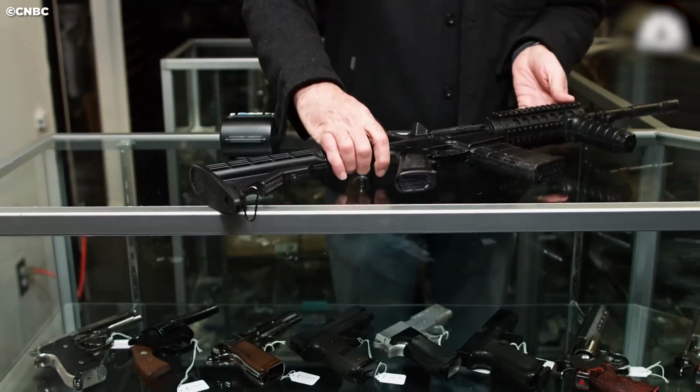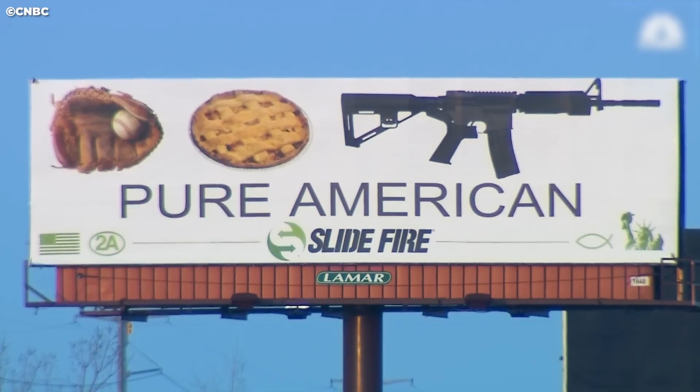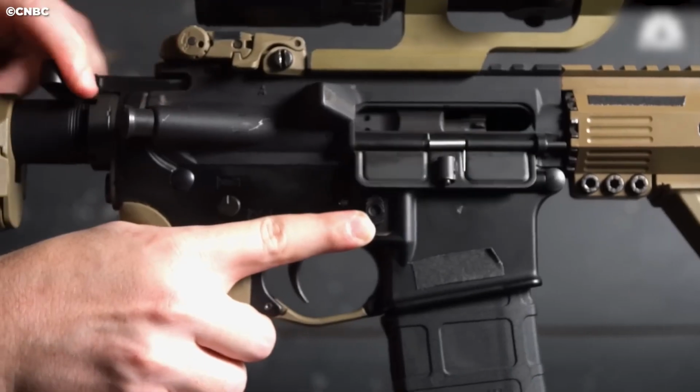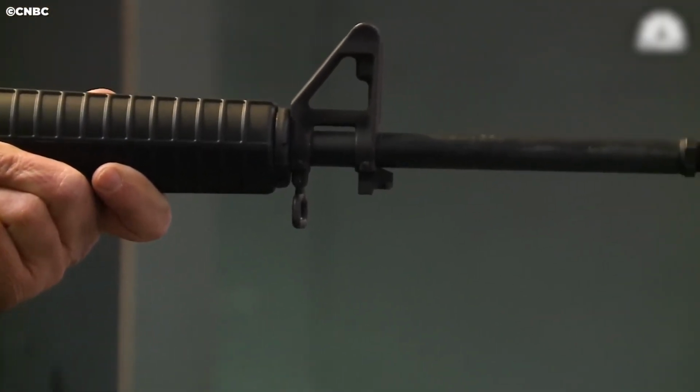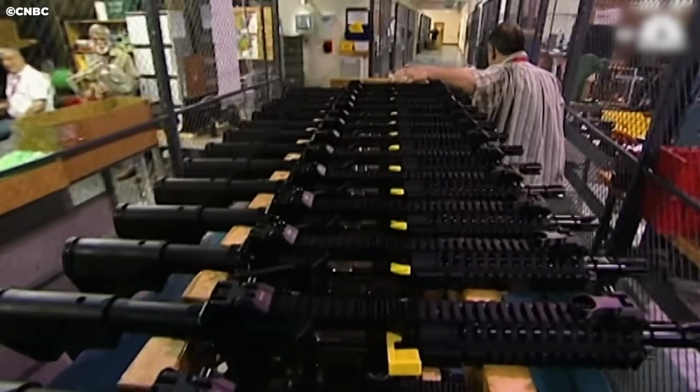You ever wonder why the AR-15 became the rifle that millions of Americans wanted in their homes? The answer isn't just about its design or functionality, it's about one of the most effective marketing campaigns in modern history. Let's break it down.